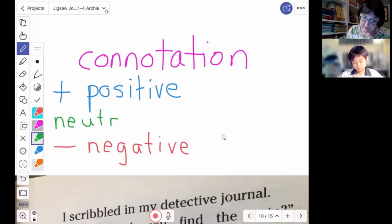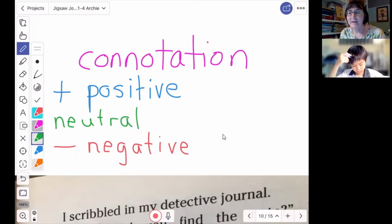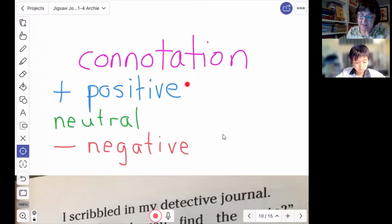And neutral means it doesn't make you feel any way. It's just nothing. So words can have a positive connotation or a negative connotation or neutral. Now, if you're going to say a person was grinning, that's a really big smile, and that has a positive connotation. That makes us feel happy. And it compliments the person. It tells us that they are a happy person and that's a good thing, to grin, to smile really big.